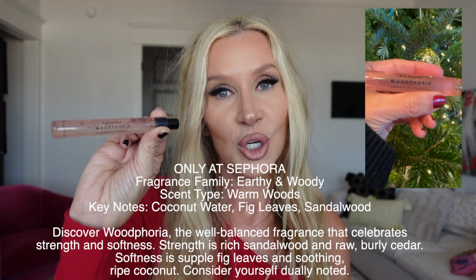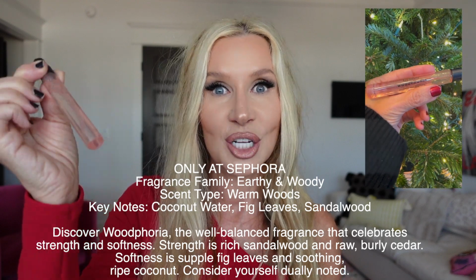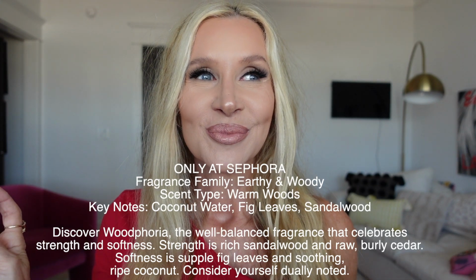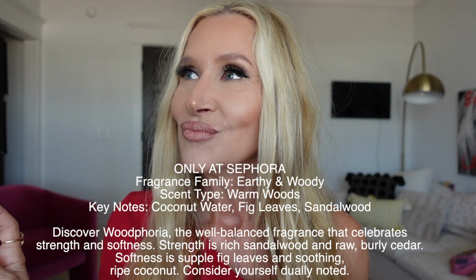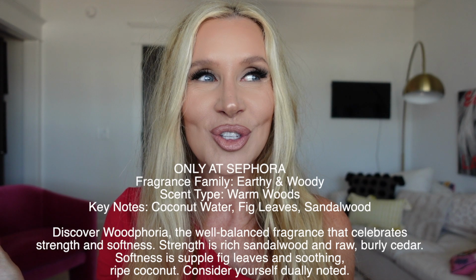Now this is a purse size, so you wouldn't be able to use your coupon on this. You would have to get the full size, but I just wanted to tell you about Woodphoria. Oh gosh, I love it. Okay, this is more of your earthy boyfriend. Maybe a little bit of, I'm going to say this and it might not be right, but a little bit of that woodsy smell, definitely, like vetiver, or almost like, if you like By the Fireside by Replica, those type woody scents, you would love this, but it's in a sexier way.